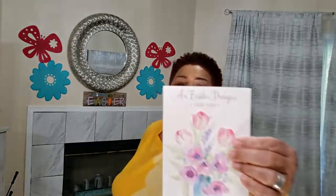An Easter prayer for you. Thank you, Barbara. Isn't that pretty? Now, why did I take my glasses off? All right, so it says, Linda, thinking of you especially when Easter time is here and asking God to bless you every day throughout the year. Have a wonderful Easter, Barbara Jean. Thank you, Barbara. That is so sweet. I really appreciate it. All right, so the next one, I have no idea.